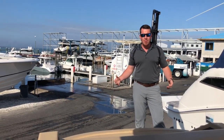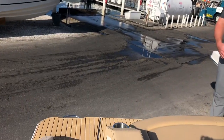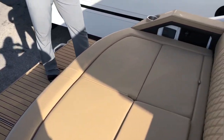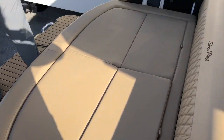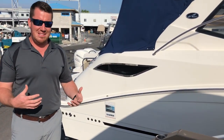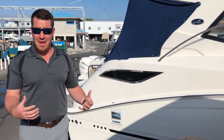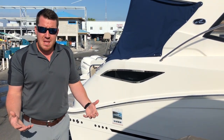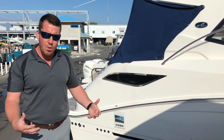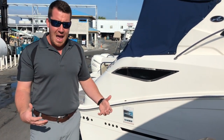I'm standing on a wide open swim platform. There's nothing obstructing the view from this lounger. It's cup holders, it's stereo control, it's cell phone chargers. This is an oasis on the water for you and your family. And that's really what boating should be. This boat, the 310 SLX, embodies the whole point of boating. It's an escape. And that's what this boat does so well.